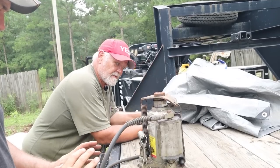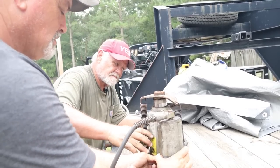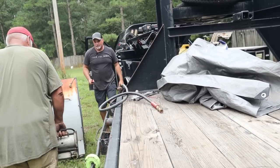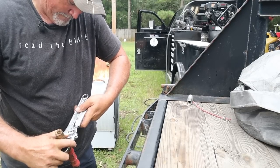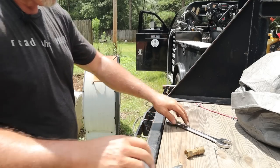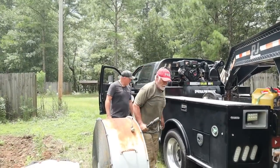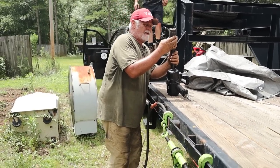I felt air. Do it again. It's coming out of these four holes right here. You got a jack handle? You bring the 33? Yep. Crank this back up. That's not the 33.